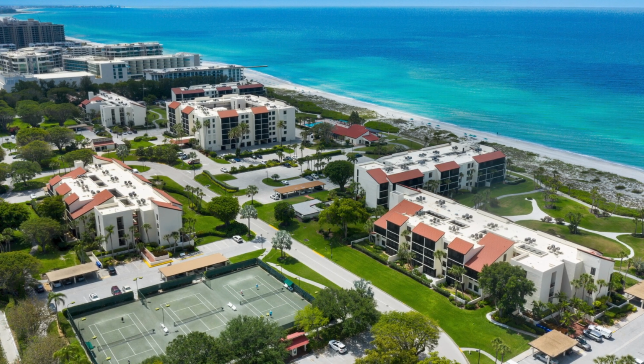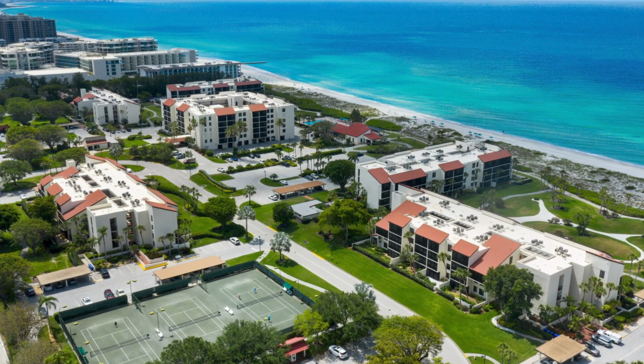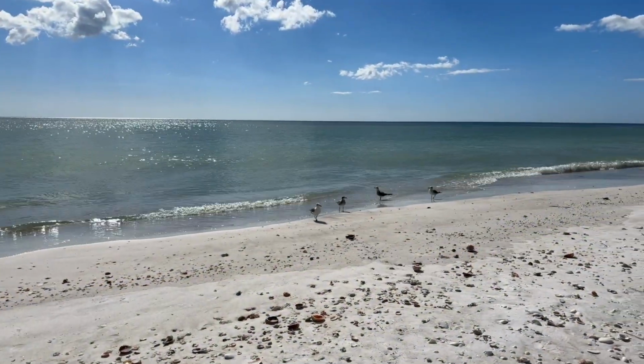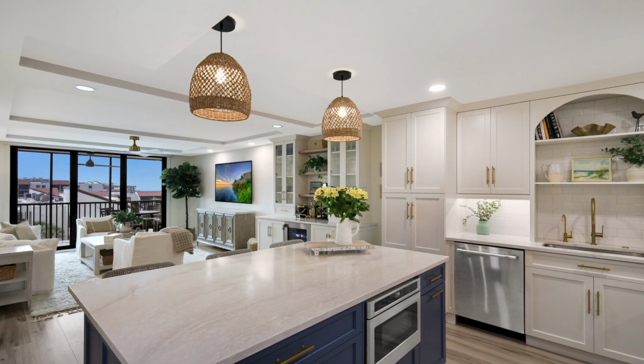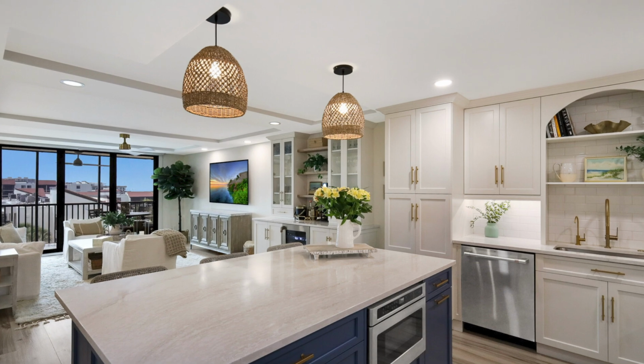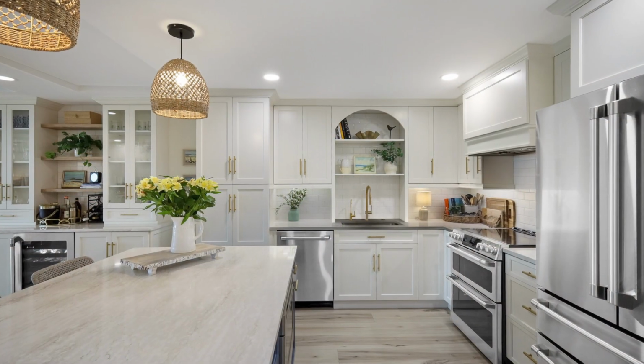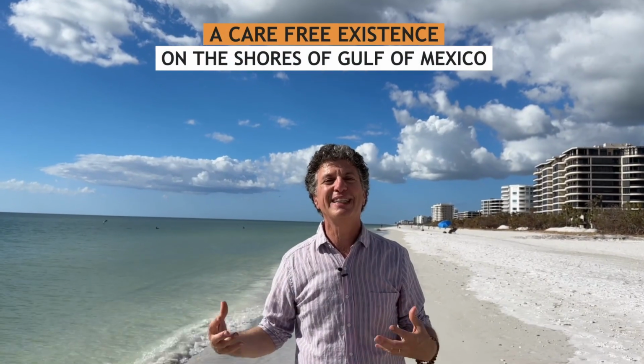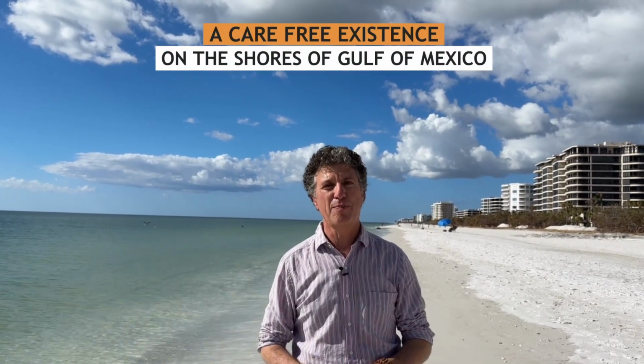Another example of that is at Sea Place. A condominium was built in 1974. They too have an extensive staff and they manage well over half an acre of beach. They didn't have any issues either. Our clients there had renovated their residence so they had impact windows and doors. They didn't have any water intrusion. They didn't have any breakage. And living at Sea Place has picked up right where it left off. A carefree existence here on the shores of the Gulf of Mexico.